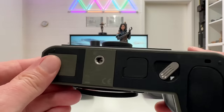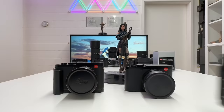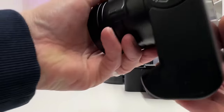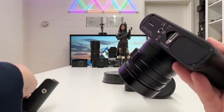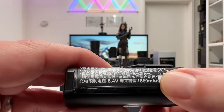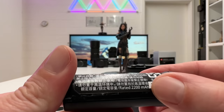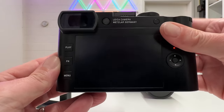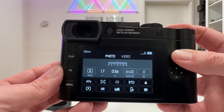So that means from now on, you can have an extended battery life by using Q3 batteries in the Leica SL2, the SL2S, and by the way, also in the Leica Q2. Let's quickly check that just for the sake of completeness. So let's mount the handgrip off. Let's get the battery out. Let's have a look. 1860 milliampere hours, 2200 milliampere hours. Let's insert this into the Q2. Let's switch it on. And you see LED is flashing. The camera can be fully operated with that new battery.